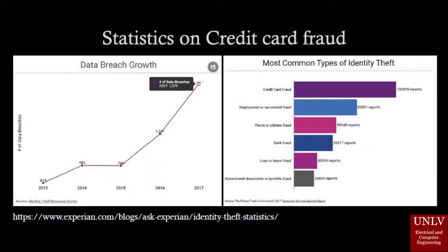Experian.com has provided statistics on data breach growth and the most common types of identity theft reports submitted from the past 5 years. According to these results, credit card fraud is the most commonly reported incident from all these types. We have devised a product that can help protect against this.